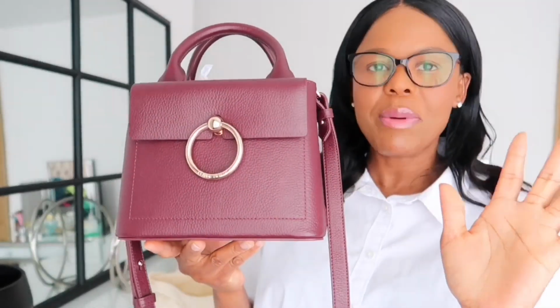This bag is by a French designer called Claudie Pierlot, and some of her items can be found on Farfetch, and if you are here in Ireland, you can find this at Brown Thomas. I was just looking for this color and this popped up, and I was like, you know what, I am not going to waste my time. I ordered online, click and collect, went to collect.